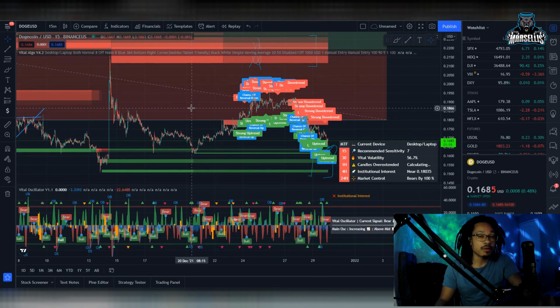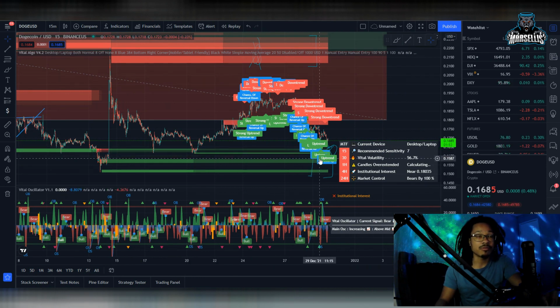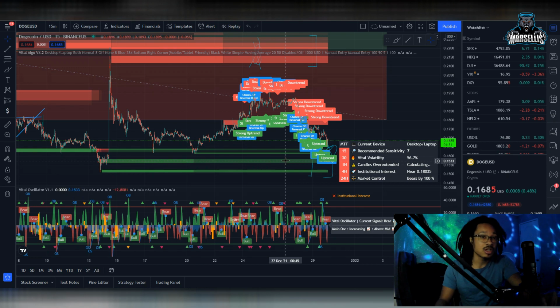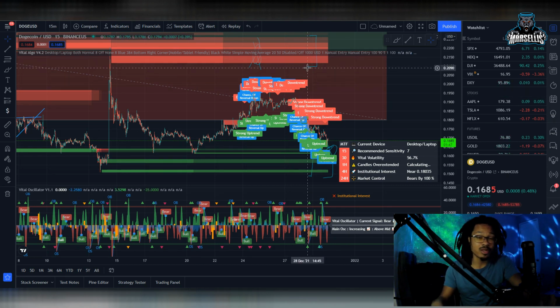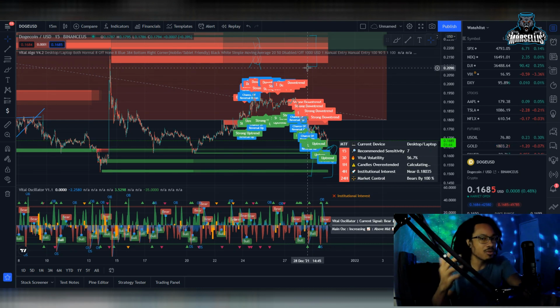So I don't know if this is the bottom. Remember, I'm not a financial advisor and none of this is financial advice. I don't know if it's the bottom yet, but it is looking like it's nearing the bottom. Around 15, 14 cents, probably 12 cents could be the bottom of the Dogecoin downtrend and of the whole overall crypto market, really, because Bitcoin necessarily doesn't want to leave $40,000.